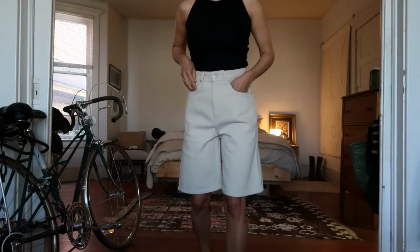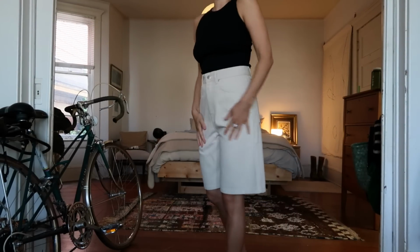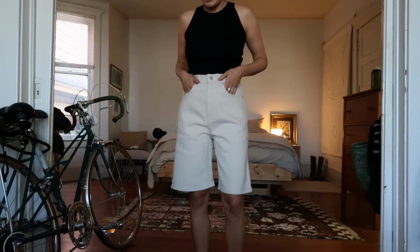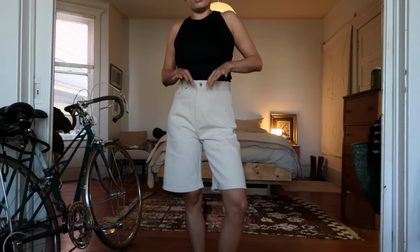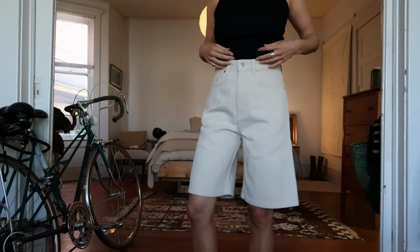So I can try these on. Okay, these are so cute. I love the fit of them. Super relaxed. Really long, which is nice, and I feel like they're just gonna go with so many things. I got mine in a 25. I think my other pants are 24, but I just wanted these to be very comfortable.